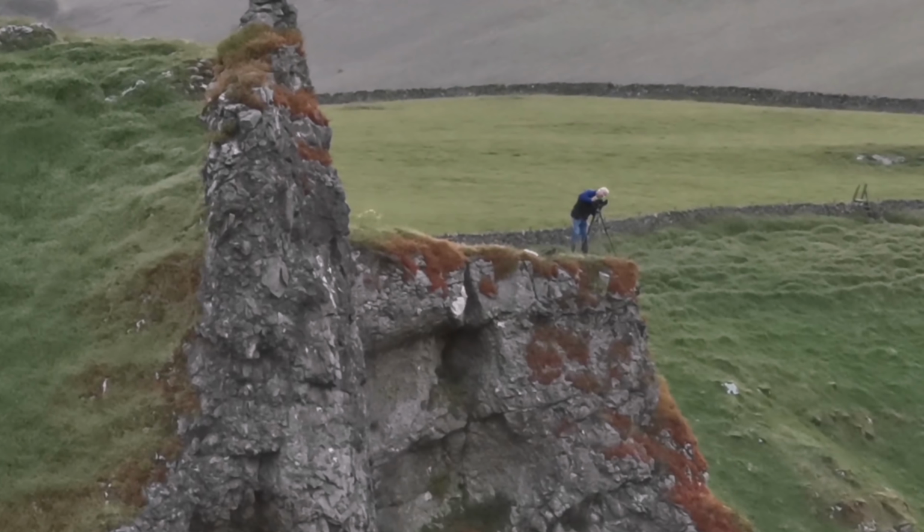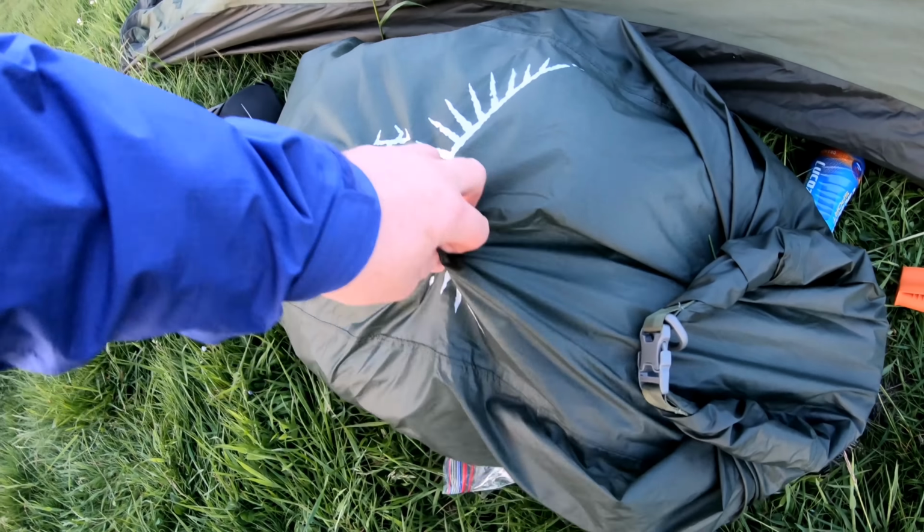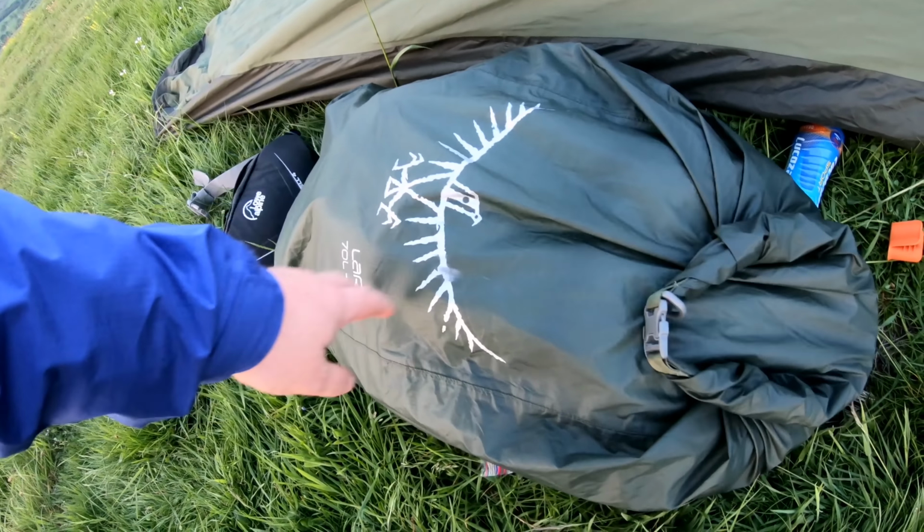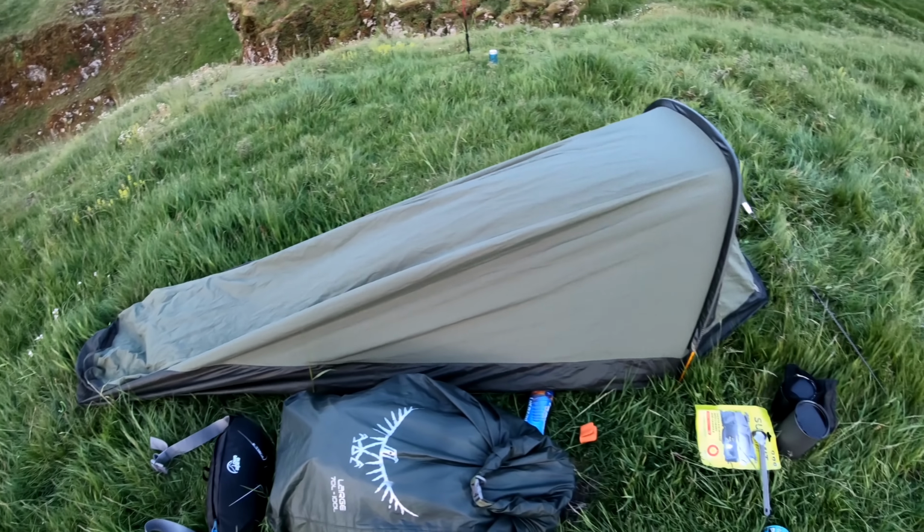Seen my first person on the hill. Somebody out taking photos. I've put my rucksack inside a pack liner so it'll keep it waterproof, but I am going to try and fit it inside the bivvy. So with a bit of luck, nothing is left outside.